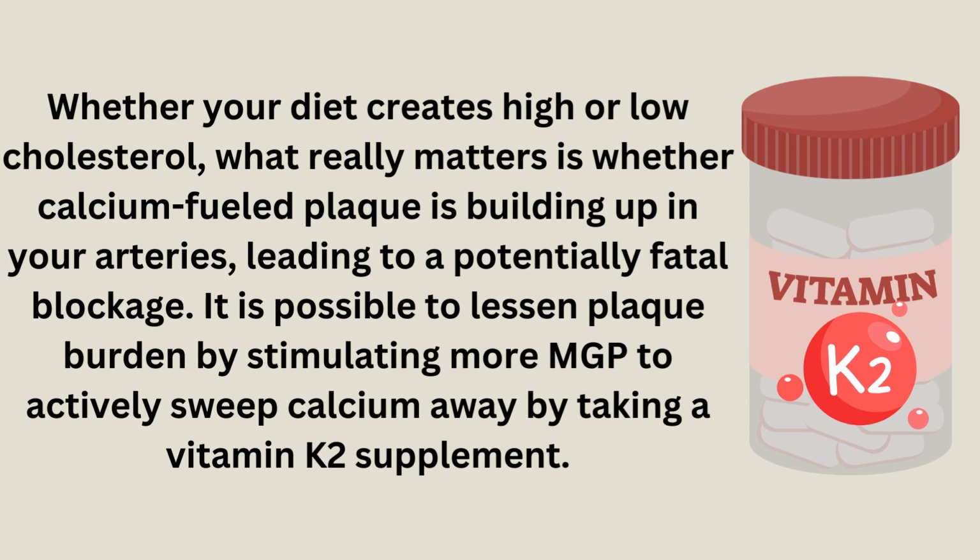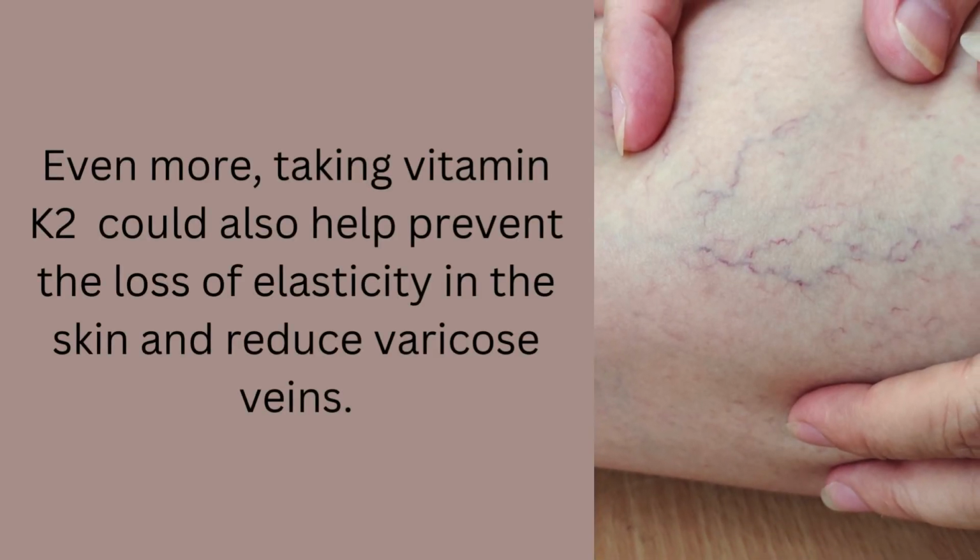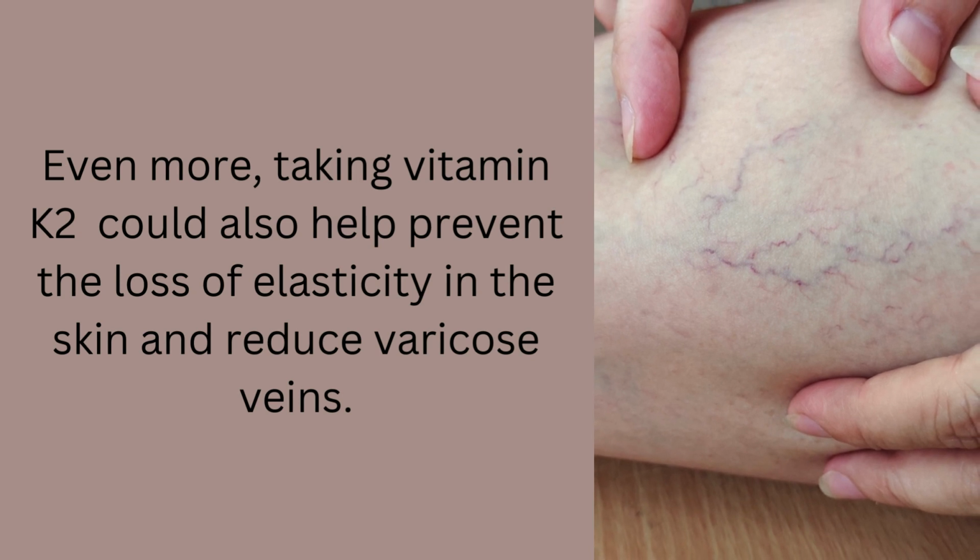It is possible to lessen plaque burden by stimulating more MGP to actively sweep calcium away by taking a vitamin K supplement. Even more, taking vitamin K2 could also help prevent the loss of elasticity in the skin and reduce varicose veins.